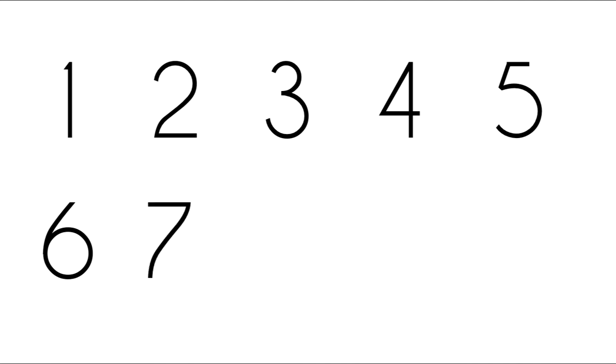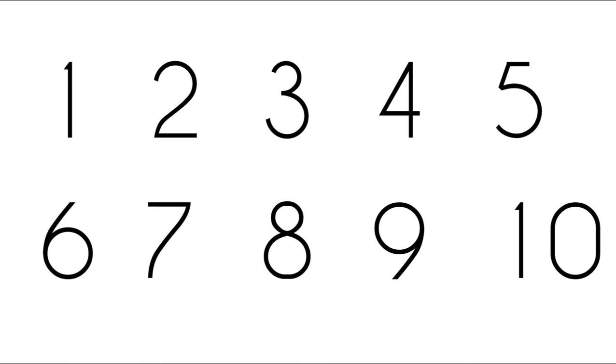And then let's look at them all together. 1, repeat after me. 1, 2, 3, 4, 5, 6, 7, 8, 9, 10. Da iawn.